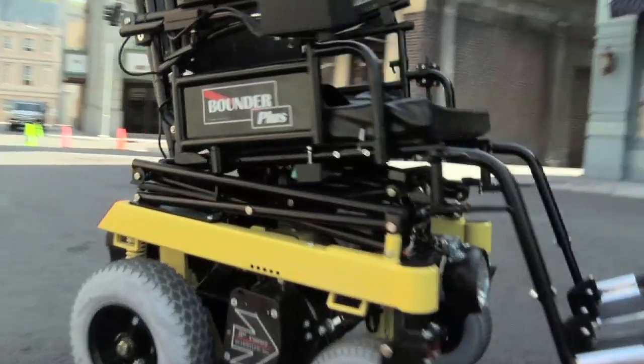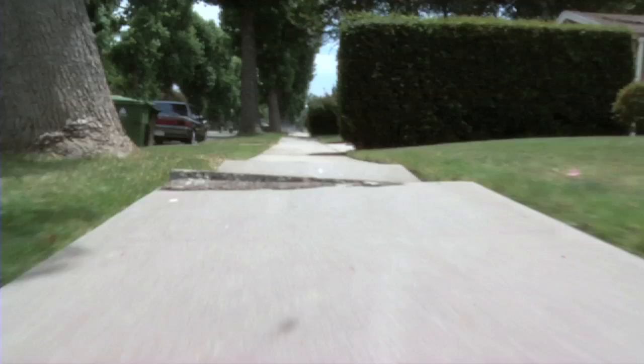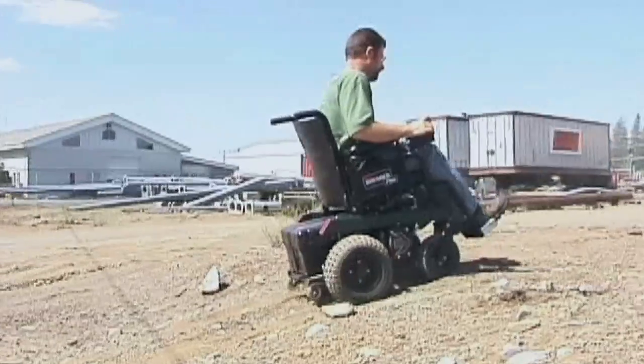Our chair is built out of thick steel construction. It's TIG welded, so it's really strong. And so since we kind of cater to the active users that are out using their chair indoor and outdoor, they need a good strong frame. And that's partially why the chair weighs a little more than some of the others on the market, is because it is so strong with the extra steel frame construction.